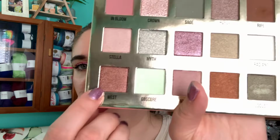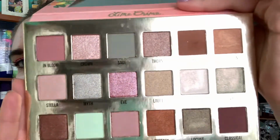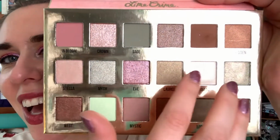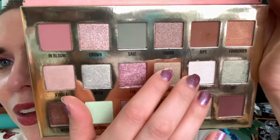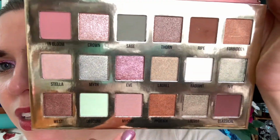I only used it once this month, and I only used one more shade, which is the shade West right here. So I still have 5 left to go in this one. Forbidden. Okay. So I still have 5 left. The reflection in my phone is very disorienting. I have Forbidden, Myth, Laurel, Mystic, and Phoenix left to go.